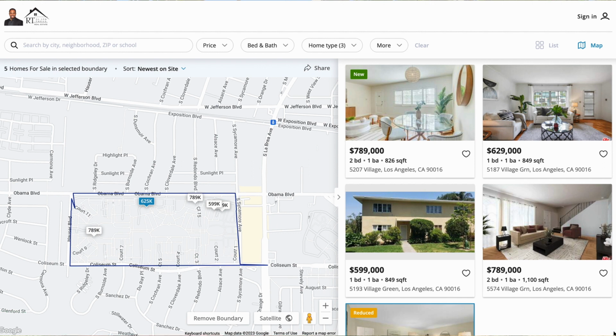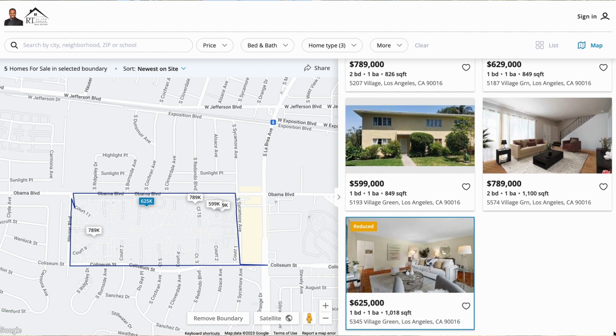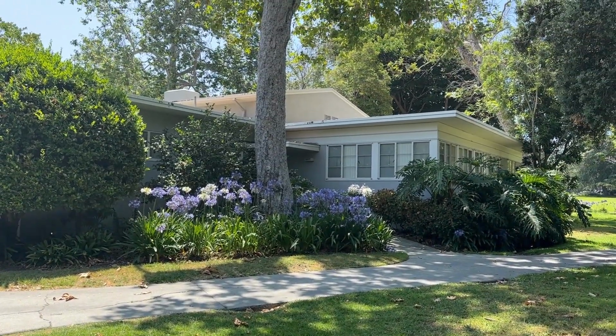A 2 to 3 bedroom condo in this complex will run you between $650,000 to $850,000. Village Green is a unique and very special place to live. This complex is a great example of modern mid-century architecture and is a popular destination for architectural enthusiasts. Village Green is also an amazing place to raise a family and live a very peaceful and quiet lifestyle right in the heart of Los Angeles.